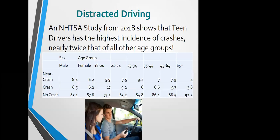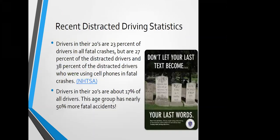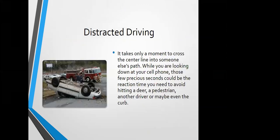You can see that there's a lot of information on teens on here. We do give this to different groups, but you can see too from this panel that there really are a higher incidence by far of younger drivers and such having crashes. So, distractions, it only takes a moment to cross over that center line into somebody else's path.